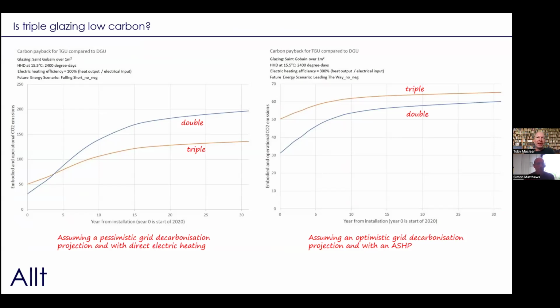But for example, with a pessimistic grid assumption and no heat pump, the carbon payback of triple glazing could be around 4 years. Again, it all depends on which glazing manufacturer you look at and their EPDs and so forth. But with an optimistic, and that's the left-hand graph, but with an optimistic grid assumption and with a heat pump, you may never get carbon payback on your triple glazing.